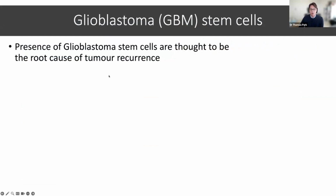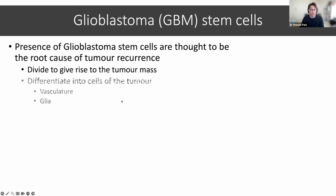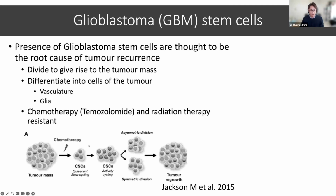Now, the hypothesis and theory of why these high-grade brain tumor cells seem to be so resistant is the presence of glioblastoma stem cells. These stem cells can divide and give rise to the whole tumor mass. So I consider these glioblastoma stem cells as sort of the mothership, and they'll stay out of harm's way. When they're hit with radiation and chemotherapies, they're the ones that tend to survive. So the bulk of the tumor will die off, but these guys will survive, and they can give rise to a whole new tumor again. And this is probably why patient tumors come back.